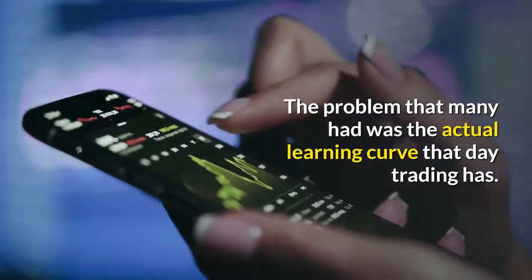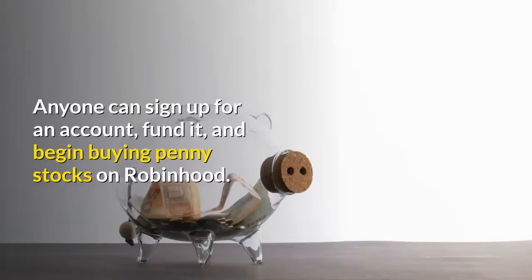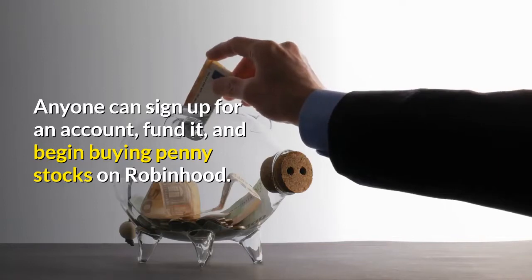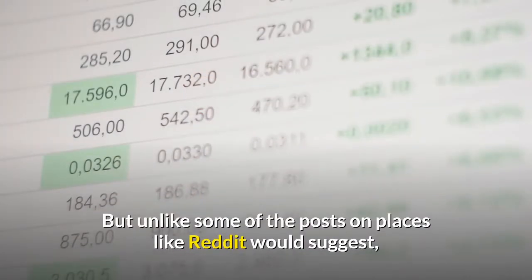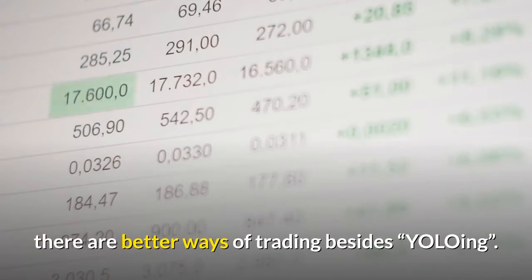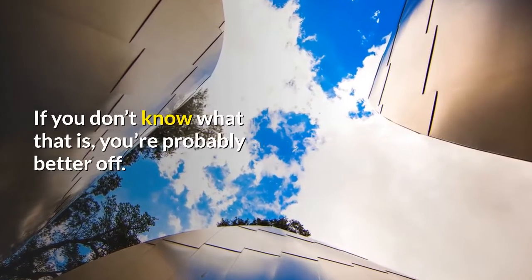The problem that many had was the actual learning curve that day trading has. Anyone can sign up for an account, fund it, and begin buying penny stocks on Robinhood. But unlike some of the posts on places like Reddit would suggest, there are better ways of trading besides YOLOing. If you don't know what that is, you're probably better off.